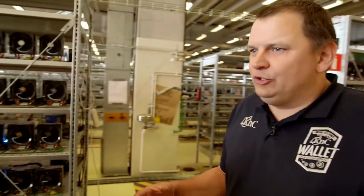Well, the thing is, what you do trust is that what you have, when you have them on your phone, when you have that private key, is say you have 5 Bitcoins.